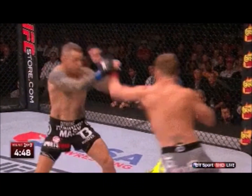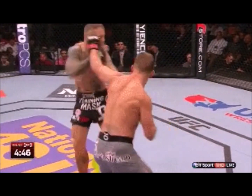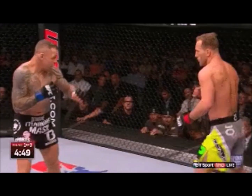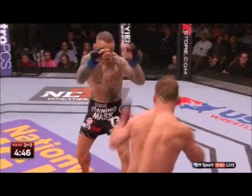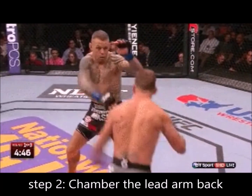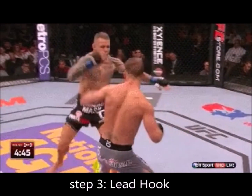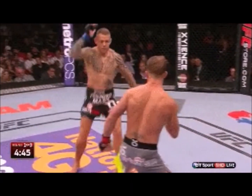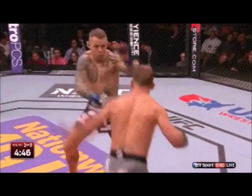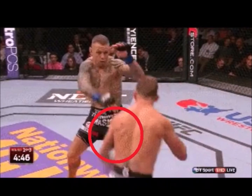Let me just try to explain to you a simple process of why fighters tend to feel uncomfortable hooking off the jab. For simplicity, let's look at hooking off the jab in 3 easy steps. First, you have the jab, then the chambering of the arm back into position, and then you actually fire the lead hook, the last step. Step 2 is where fighters feel vulnerable, just like I mentioned before, because during this time they have to chamber the arm back. That's the window of time where they could potentially eat counters.